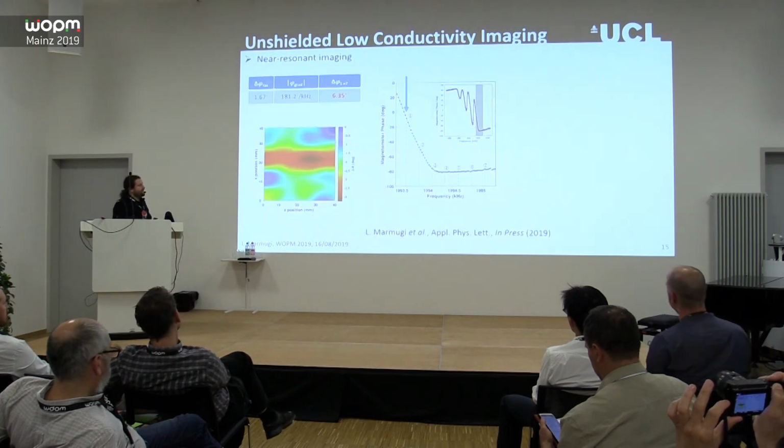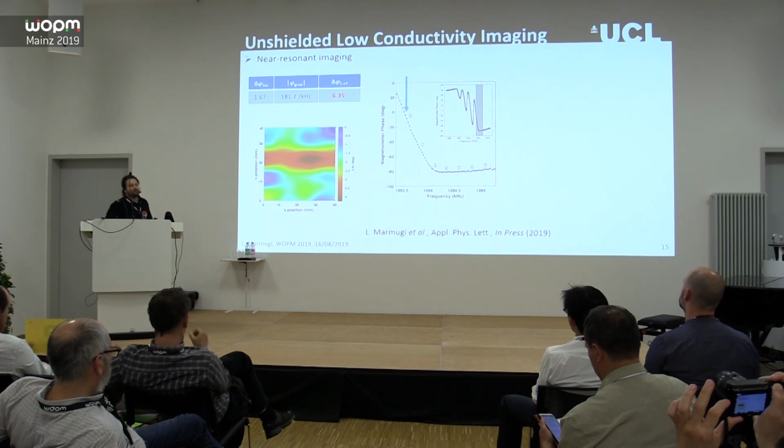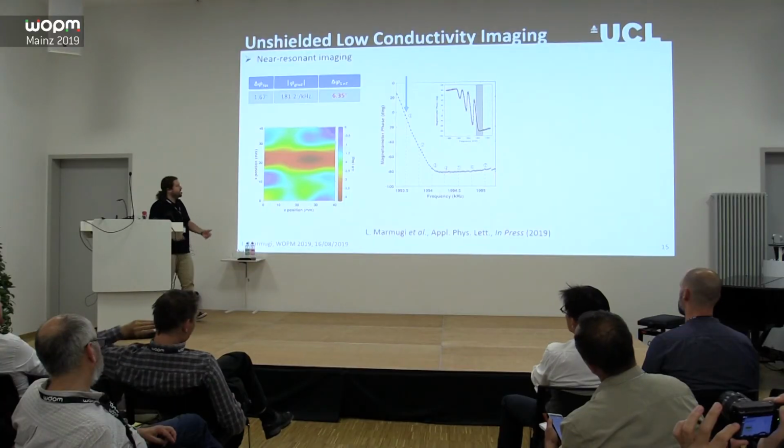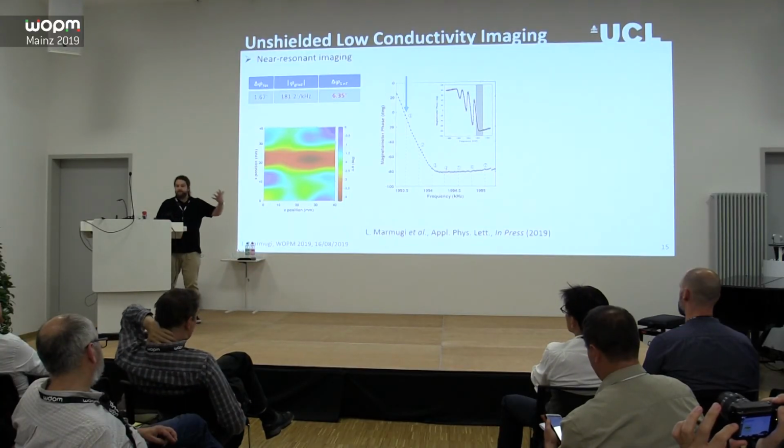But interestingly, we had to develop a trick, so to speak, to reach this. And the trick is the following. If you're measuring where the phase gradient is maximum, which is what you would like to do normally, you get this, which is not really an image. And the reason is your noise is very big, because more change in the magnetic field obviously causes a big change in phase. And since you want to identify a few degrees, you need to make this stable.